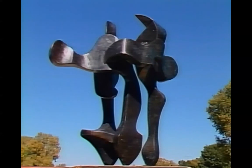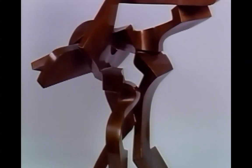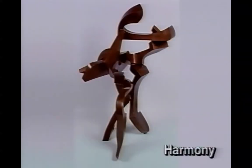I think Cubism and Surrealism has been the major forces in the evolution of my work. The major influences besides my father, I would say, are Picasso, David Smith, and Henry Moore.